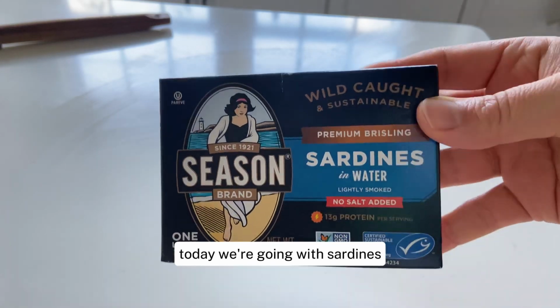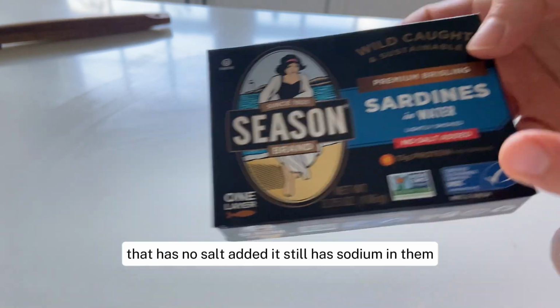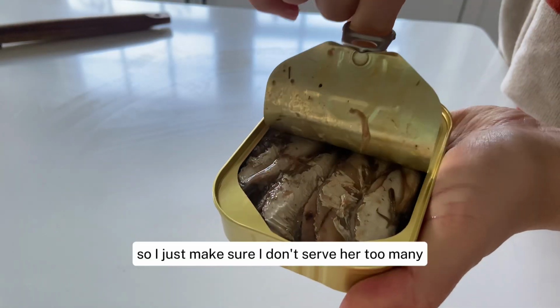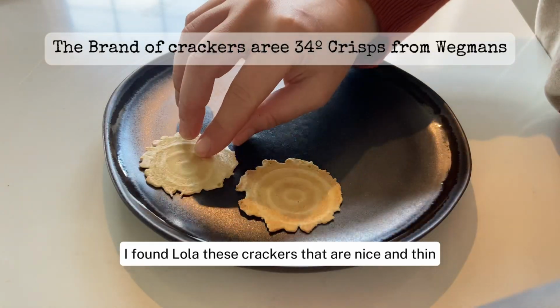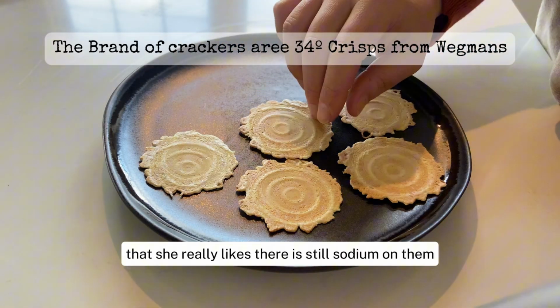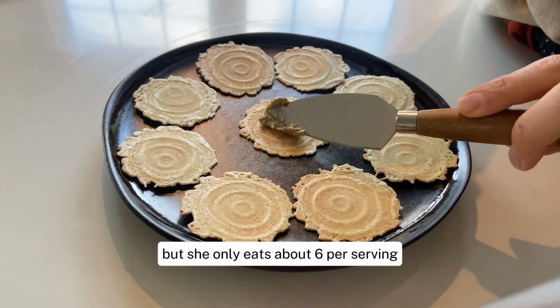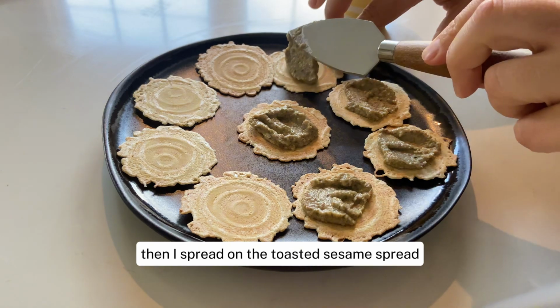Today we're going with sardines. I was able to find a can of sardines that has no salt added. It still has sodium in them, so I just make sure I don't serve her too many in one sitting. I found Lola these crackers that are nice and thin that she really likes. There is still sodium on them, but she only eats about 6 per serving, so it's doable. Then I spread on the toasted sesame spread.